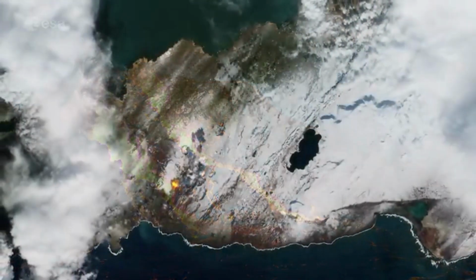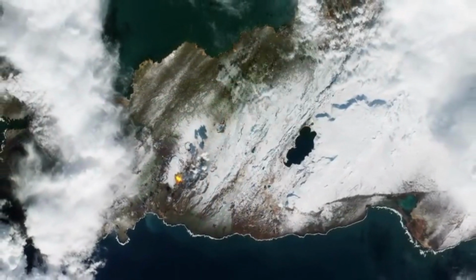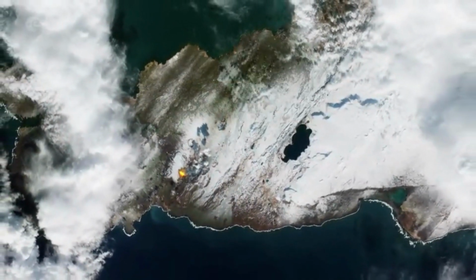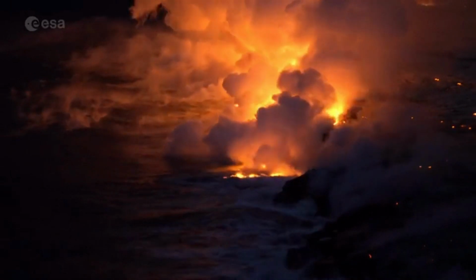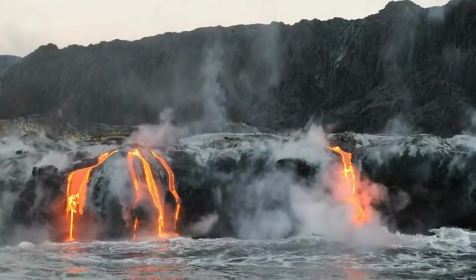This image shows the eruption in 2021, which lasted 6 months. It was classified as an effusive eruption, meaning that lava flowed out rather than explosively ejected.